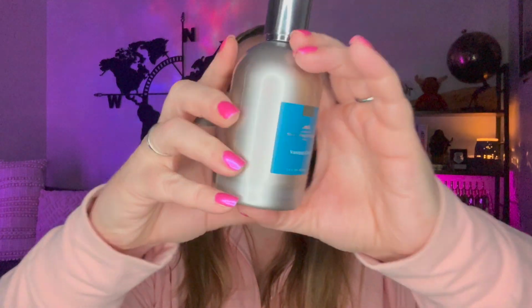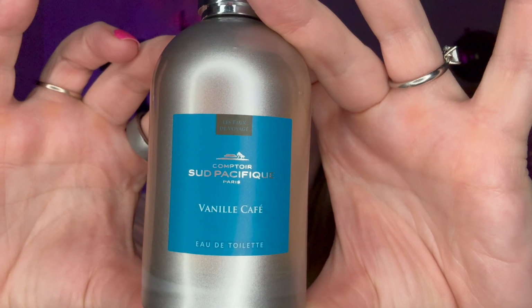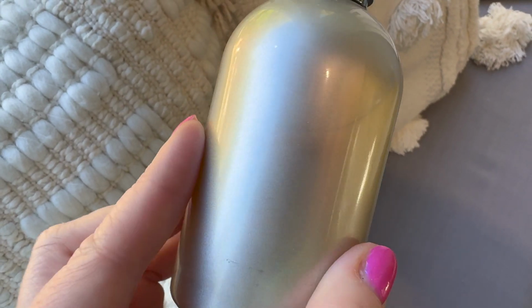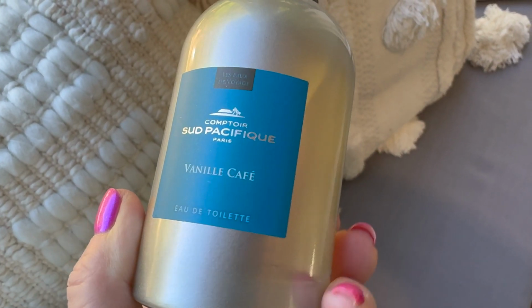You feel like you're drinking a vanilla latte. This is the Vanille Cafe. It's absolutely delicious. This smells like the most perfect vanilla latte. It's gorgeous. It has the perfect balance of coffee and vanilla. Like I said, these guys do it right when it comes to vanilla. It's just enough coffee not to put you over the edge. This is such a great weekend fragrance too. Like if you're just bumming around the house and you want to get cozy, oh, this is so good.